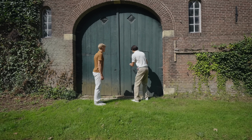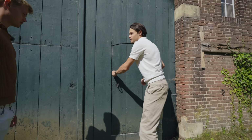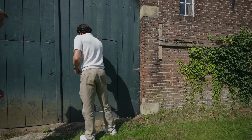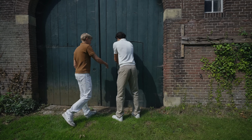But I'm gonna go in. There is this small door. I'm just gonna go in. Yeah, literally. As you can see, people were much shorter. Hold on, did I just lock it, or what happened?